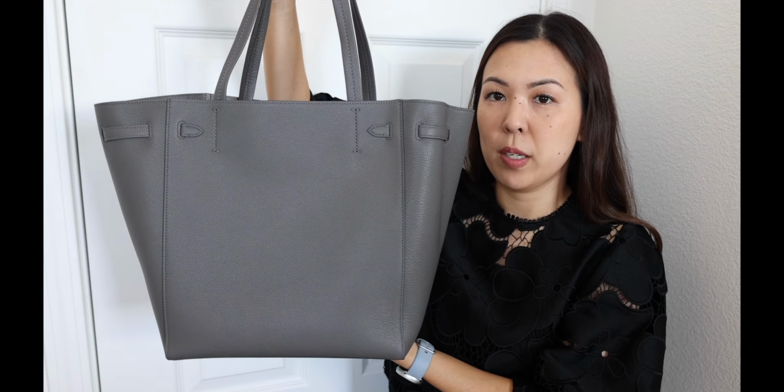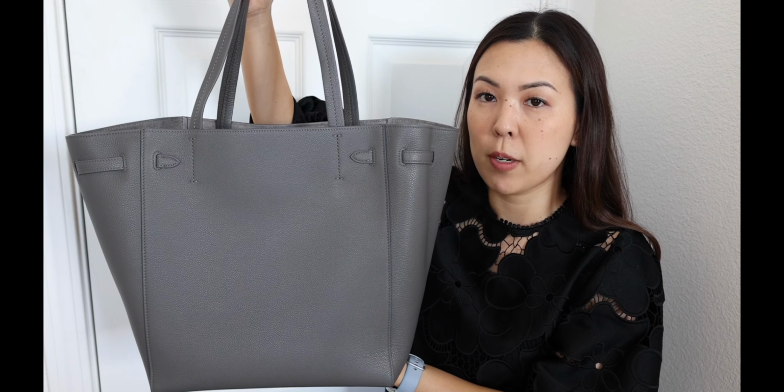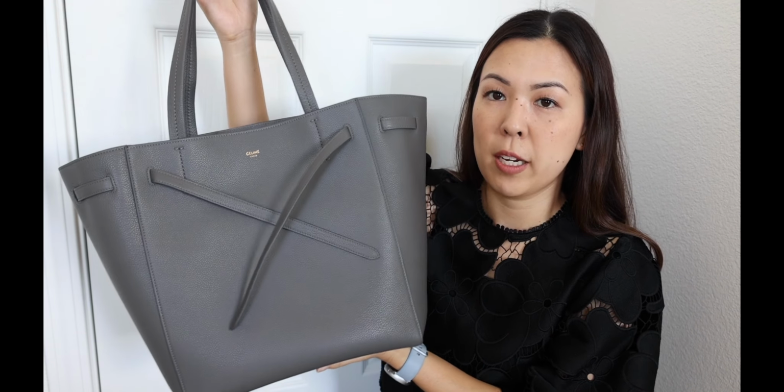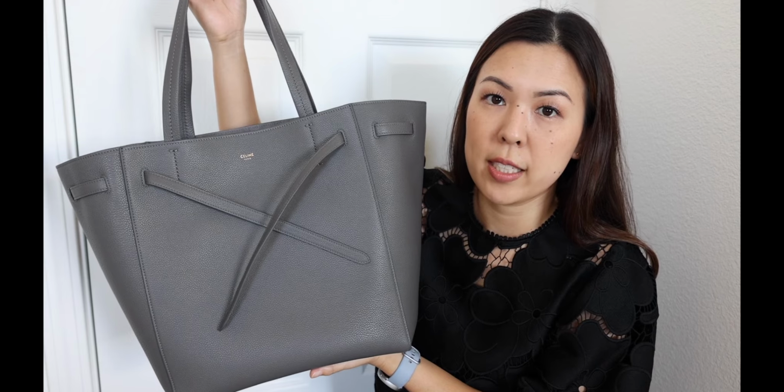Anyways, I know that's a little bit of a long-winded explanation, but that's why I was looking for a nice big tote bag just like this, very neutral, because I wanted to be able to use it for everyday use, especially to and from the office. There are things I could hold in this bag aside from the normal everyday things I'd put in a purse, like a wallet, keys, phone.